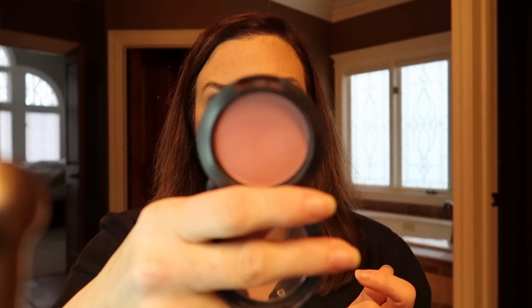Okay, now it is time for blush. I'm going with the MAC Blush All Day. Only 16-year-olds really blush right there, pretty much anyway. Don't know who I'd be fooling.